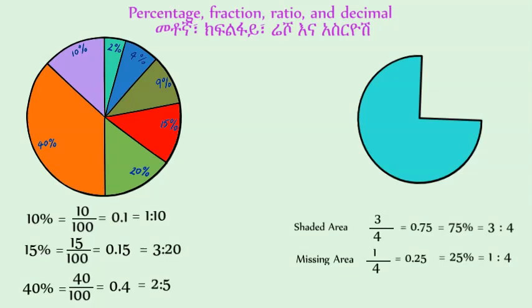Again, the 3 over 4 can be described as 3 out of 4 in ratio form.